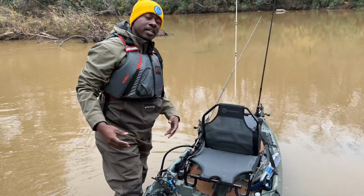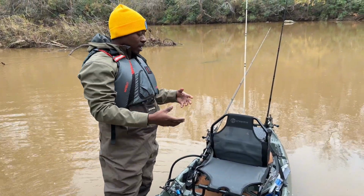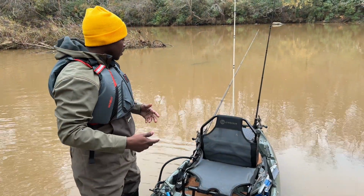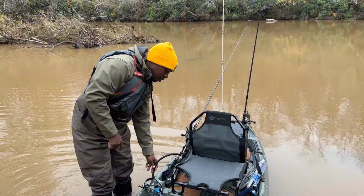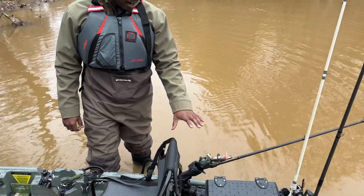I like to keep everything in a place so when I catch a fish or if something happens, I know exactly where everything is at. I can be quick, fast, get things done. Lastly, guys, I have the Deeper here, which I use just to get a gauge on how deep the water is, water temperature and whatnot. Right here, I have the rod holder.